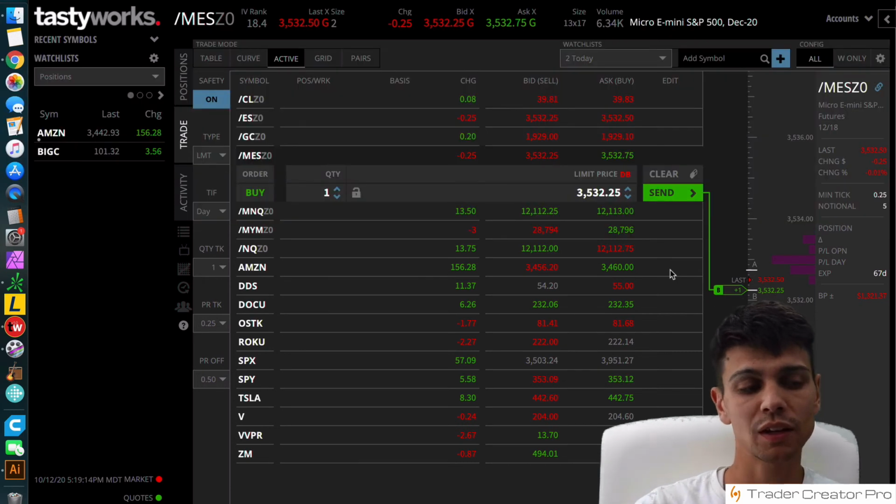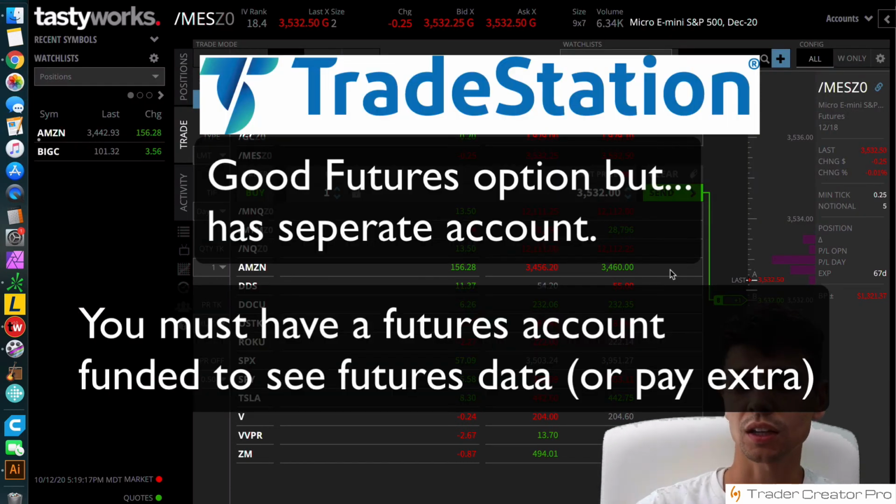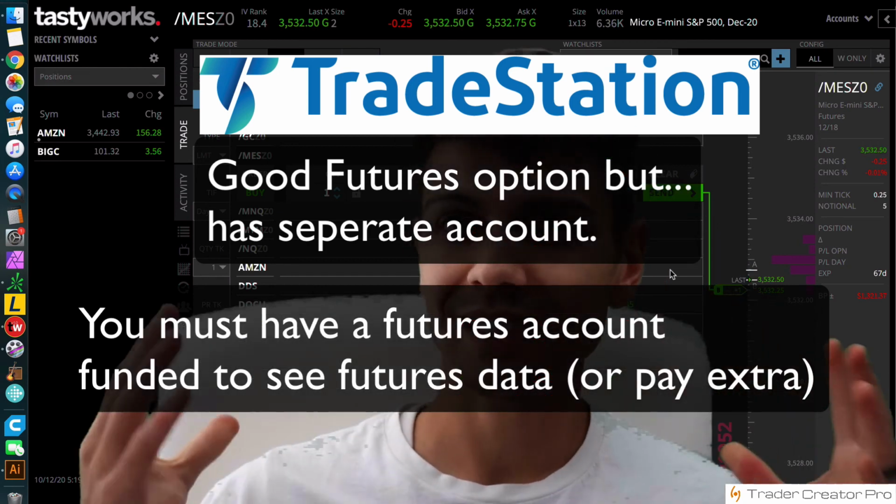I might also be funding my Tradestation futures account a little bit more money so that I can start actively doing futures on Tradestation. Right now I just have it slightly funded so that I can actually view the charts, because you can't view the charts without it being funded. So that's it for these three brokers.